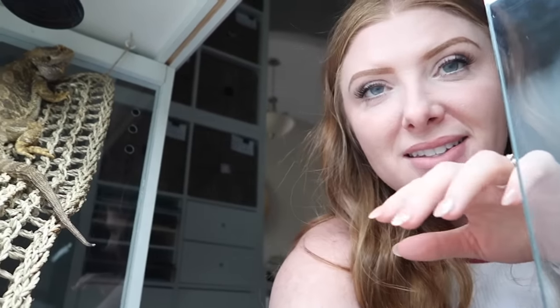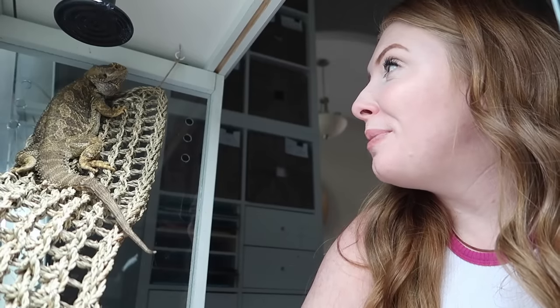I definitely think he's happy to be back home. He went right up to his little basking spot, and I guess we're playing another waiting game. If anybody has any clue, even the slightest idea of what this could be, please reach out to me. It just feels discouraging because the vet doesn't even know. Stressful, stressful, stressful.